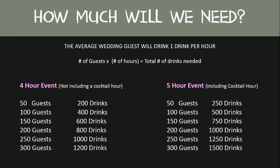So, as you can see here, if you were having 100 guests at a 4-hour reception without a cocktail hour, you would need approximately 400 drinks. And if you also had a cocktail hour during your reception, you would need approximately 500 drinks for your guests. Now, moving right along.